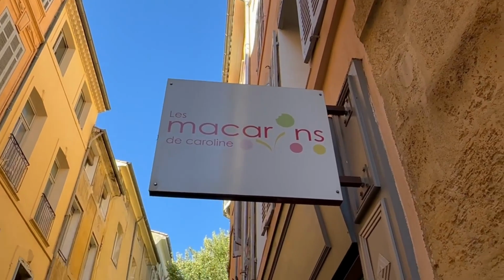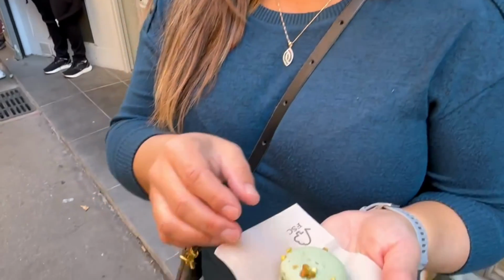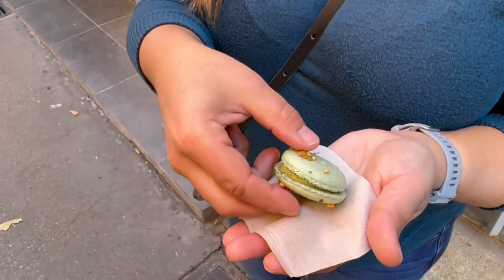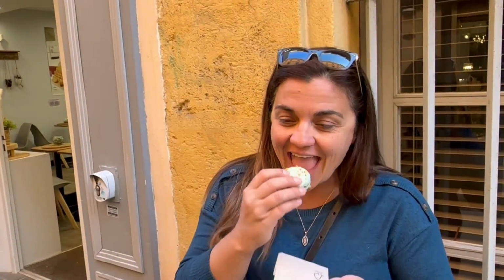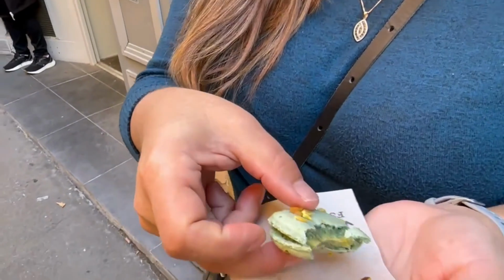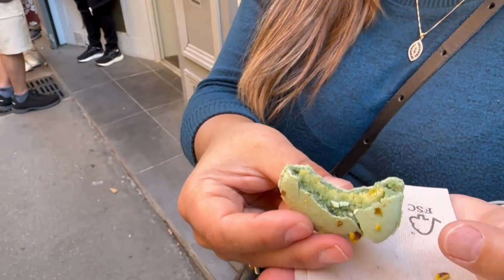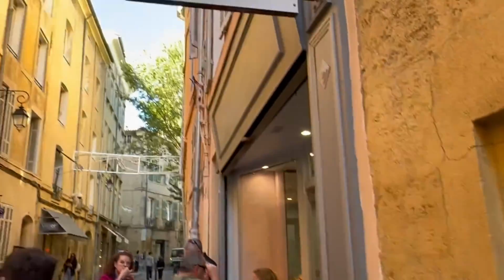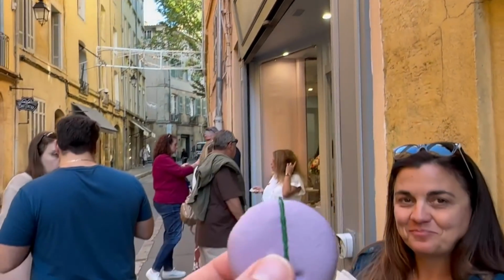All right, next up, macarons by Caroline. They have homemade ones. I went with a fig. Now it was my favorite, pistachio. That looks super good. You should try it. Okay. It's perfect. It looks super good. And they have a ton of different flavors. I think they were like 15 to 20 different flavors, but we get one each, so we're gonna make it count.